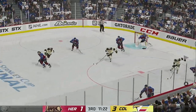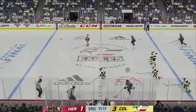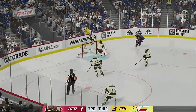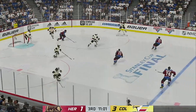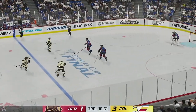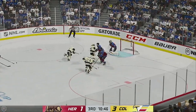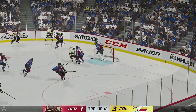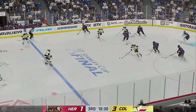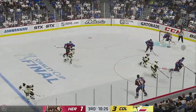Shuts him down. Quick pass to Wagner. Sends it in deep. The Bears gain control of the puck against the wall. Up the neutral zone now. They've got numbers. Here he is from the slot. Oh, a clutch save. Battling for it along the boards. Good heads-up play in the defensive zone.